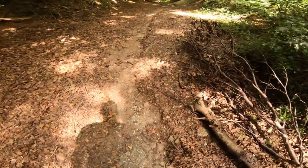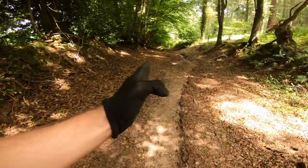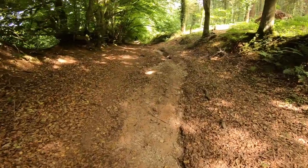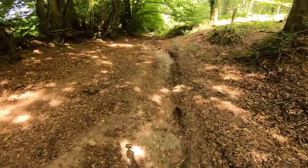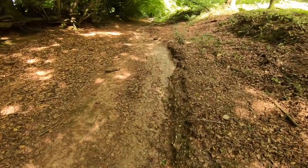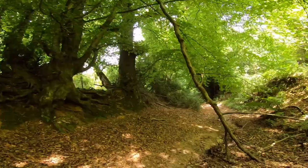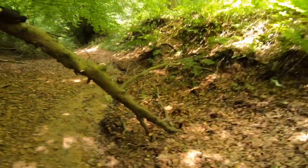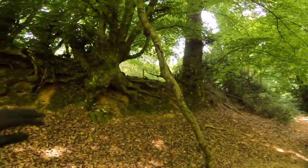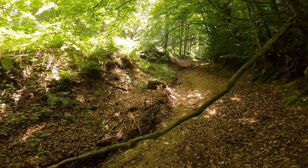Let's put that to one side. You kind of see where the water runs down through the middle. It's kind of drained the line. And most of the line, if you stay inside that, actually looks really, really good. I think you might catch your pedals in places, but we'll see. Can we get rid of that? Ooh, Jesus. Yeah.